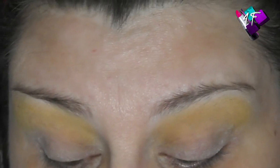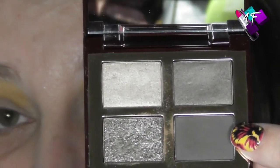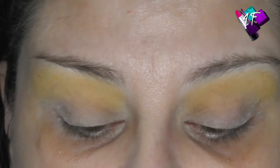Right, so I'm going to go into shade... Oh, she's just numbered them 1, 2, 3 and 4. Okay, that's helpful. So I'm going to go into shade 2, which is the lighter of the two mattes. And then I'll change brushes and go in with 4. Now, as I said, I have never used Charlotte Tilbury before. I've used her lippies and I like them. I've got a blush of hers and I like it. Eyeshadow-wise, I genuinely have no idea what to expect.